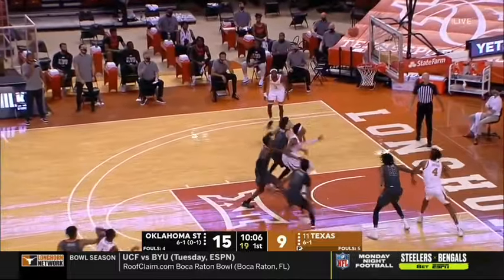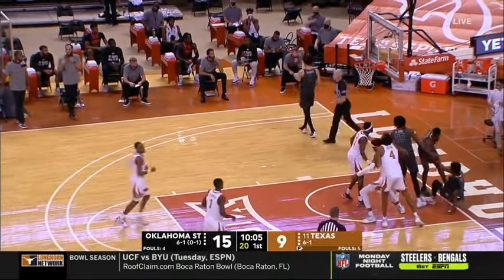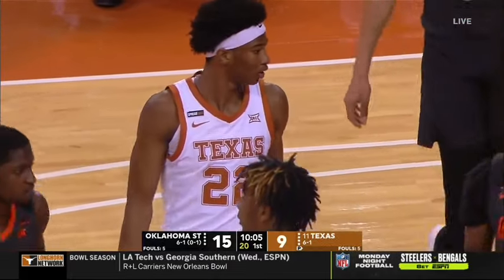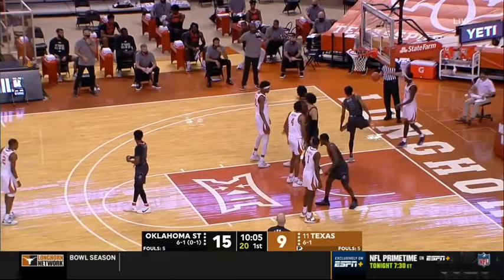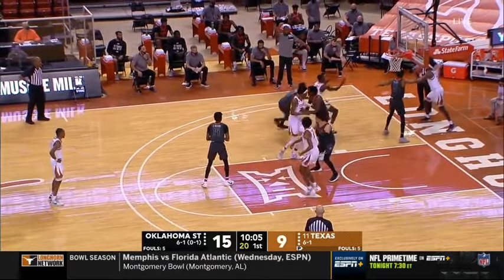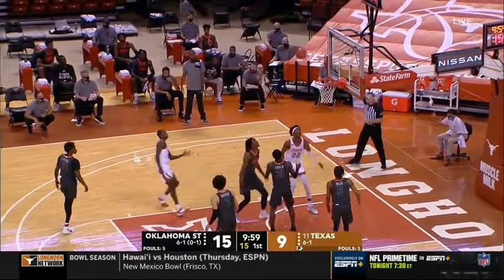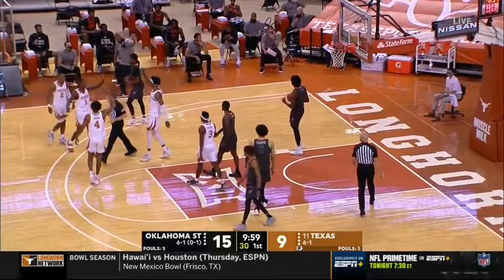15-9 Oklahoma State lead. Jones for three. Kai Jones with the rebound. And he's fouled. So halfway through the first half here, it's apparent that one team wants to attack, and one team is more content to shoot that outside shot, and that team being Texas, 0 for 6 from three-point range. Well, part of that, too, is the way that Texas is being guarded versus the way that Oklahoma State is being guarded. Contact there. Count the bucket, Andrew Jones.